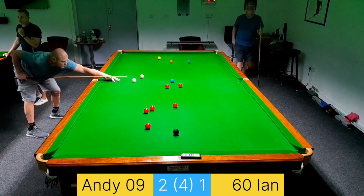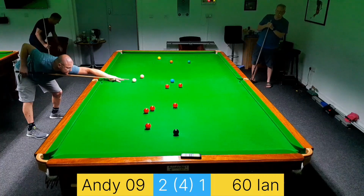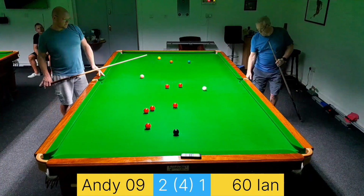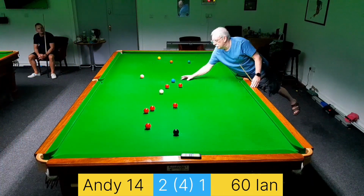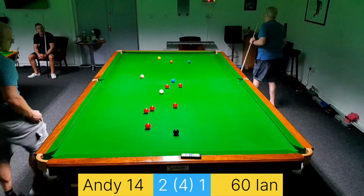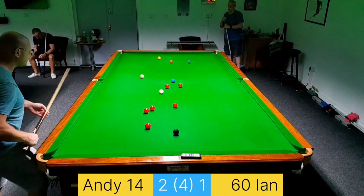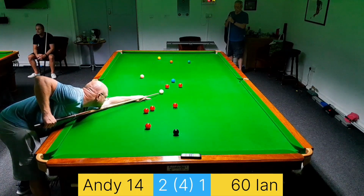Then play the blue. Now, am I going to use one of those two reds to slow the cue ball down? No, it didn't have the angle for that, so I've played out for the red on the right into the middle, or if I'd have gone a bit further, I'd have had the red on the pink spot down into the right corner.